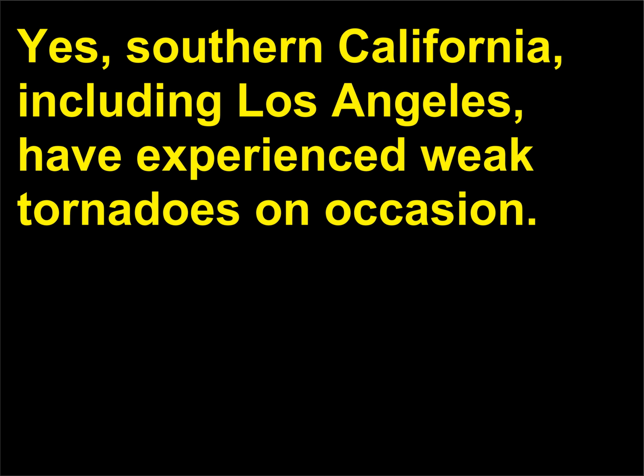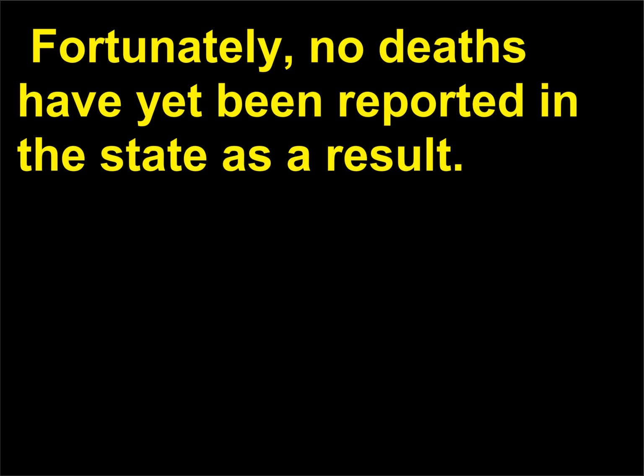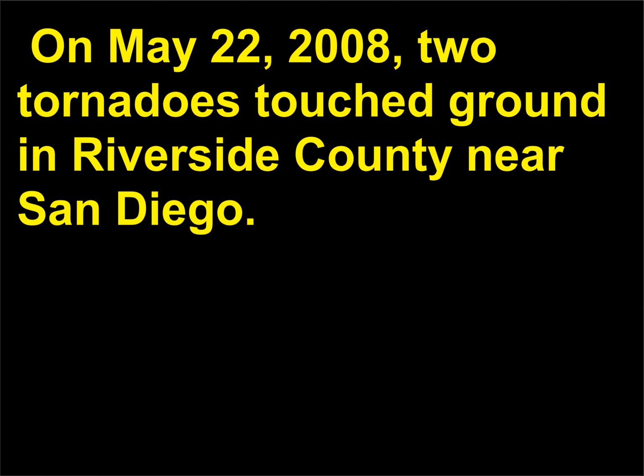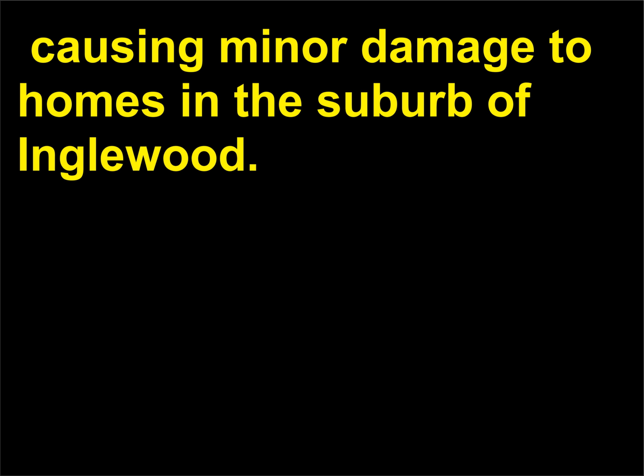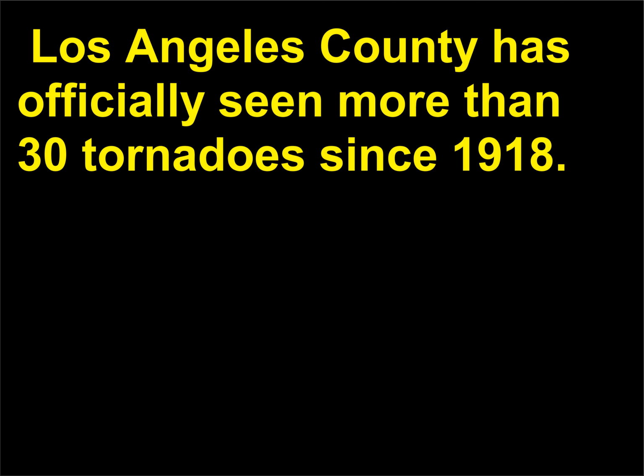Yes, Southern California, including Los Angeles, has experienced weak tornadoes on occasion. Fortunately, no deaths have yet been reported in the state as a result. On May 22, 2008, two tornadoes touched ground in Riverside County near San Diego. A tornado warning was also issued in Los Angeles that same month, causing minor damage to homes in the suburb of Inglewood. Los Angeles County has officially seen more than 30 tornadoes since 1918.